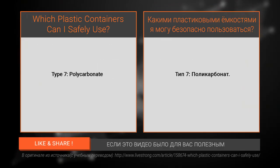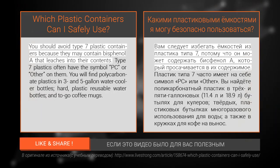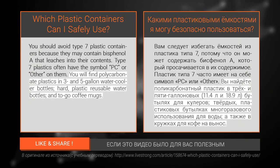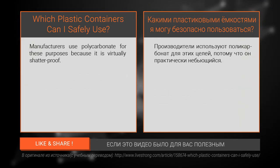Type 7, polycarbonate. You should avoid type 7 plastic containers because they may contain bisphenol A that leaches into their contents. Type 7 plastics often have the symbol PC or other on them. You will find polycarbonate plastics in 3 and 5 gallon water cooler bottles, hard plastic reusable water bottles, and to-go coffee mugs. Manufacturers use polycarbonate for these purposes because it is virtually shatterproof.